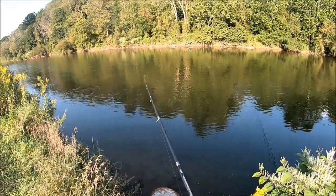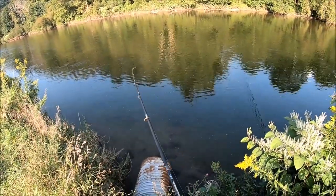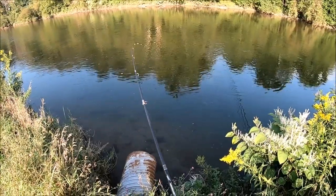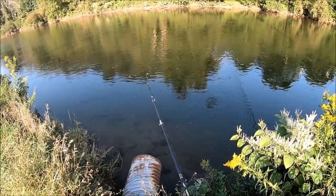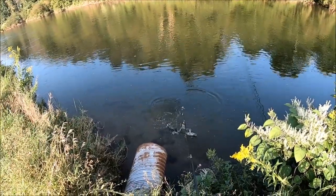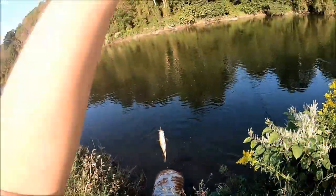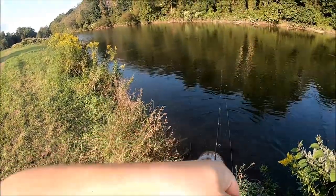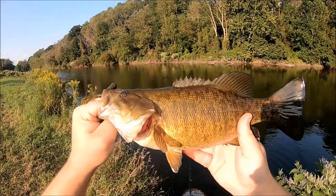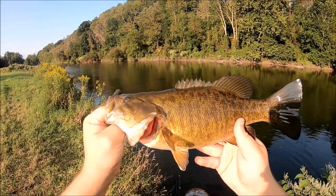All right, back to this pool. Got another one on the bitsy tube. He's a fighter, man. Look at him down. I don't know if you can see him flashing down there, but man, these things just go nuts when you hook them. All right, here's the hard part. Up, up, up we go. There we go. Another typical small bass like the others today, but all but that one have definitely been legal though, which is cool.